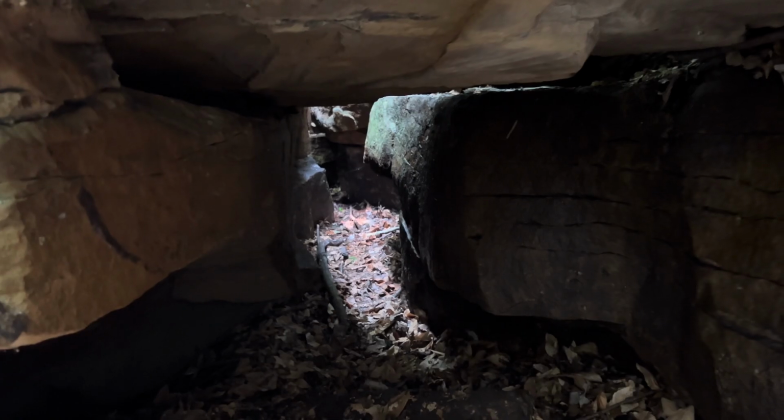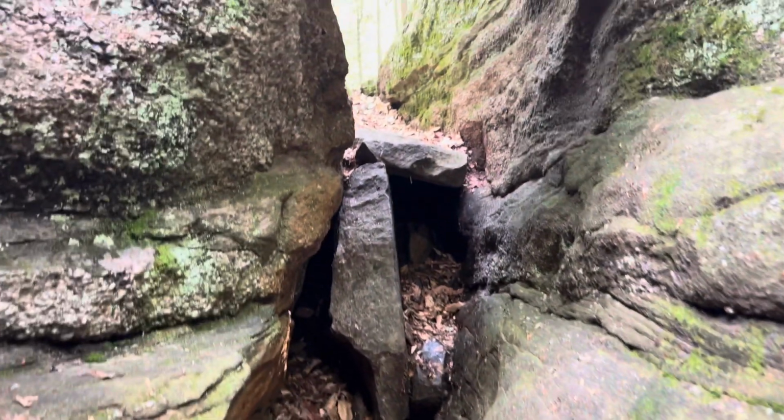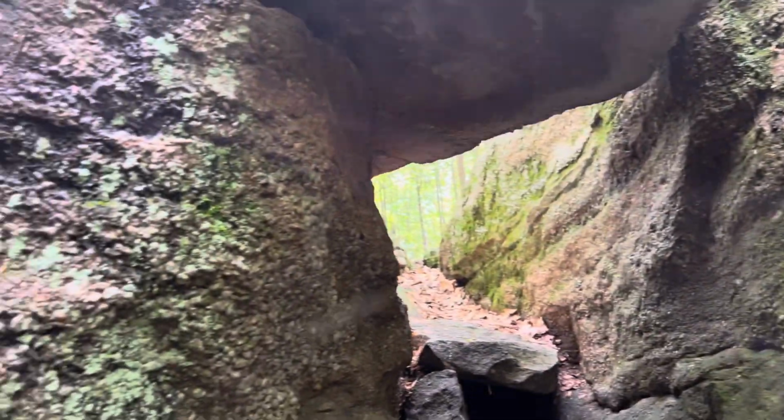There ain't no way my big body's gonna get down in there. Lots of mosquitoes up through here, friends. And it'd be a challenge for my big body to get up through there too. Wow. This is awesome.